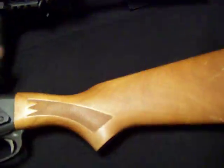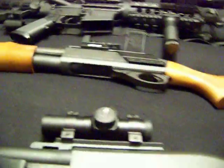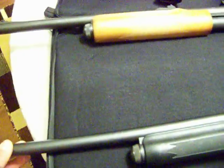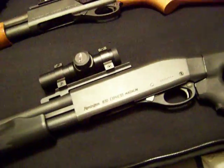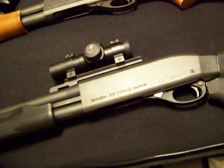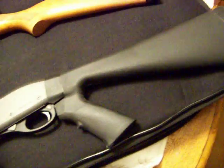All right, one more real quick here before I take off. This one is also a Remington 870 Express Magnum. This is the gun I use for deer hunting. I have a fully rifled barrel on it, which means it can accommodate a sabot. A sabot is actually a copper round. Shoots a little more aerodynamic with a spin, sort of like a rifle shell. Much more accurate, much farther distance.